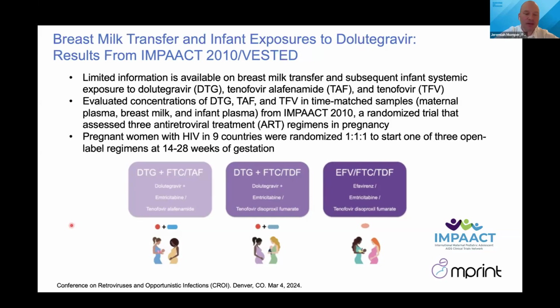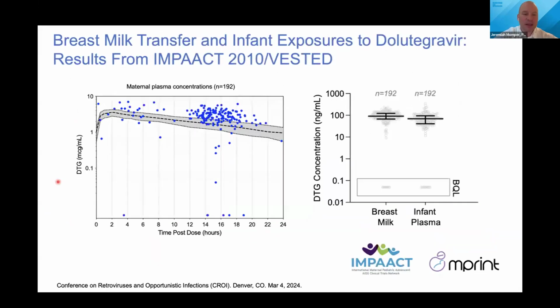So really looking at virologic outcomes during pregnancy. But we also had an opportunity to extend this study in a kind of a secondary aim to look at milk exposures, and in a unique way, we looked at time-matched maternal plasma, breast milk, and infant plasma. So we took samples at 6 weeks postpartum. Again, the kind of triad of maternal plasma, breast milk, and infant plasma all collected at the same time. And we were able to get samples from nearly 200 women. So showing some of this now. So this is, again, approximately 200, 192 individual participants, including their infants.